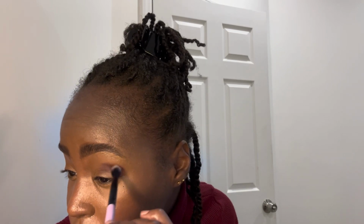Look at that, look at that. I'm just gonna put that in the crease. I'm gonna wing it up and blend it, get it in my outer corner. I'm gonna do that for both eyes. We're getting into some Valentine's Day vibes. This is very much so like an anti-Valentine's Day vibe, very deep, smoky. Look at how effortlessly this blends. It's crazy. I got my depth, and it blends like butter.